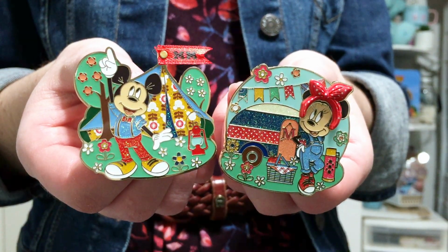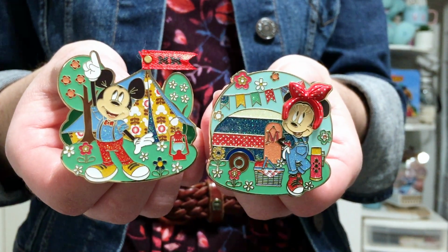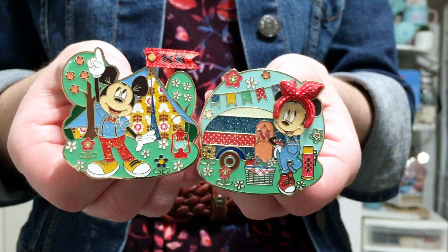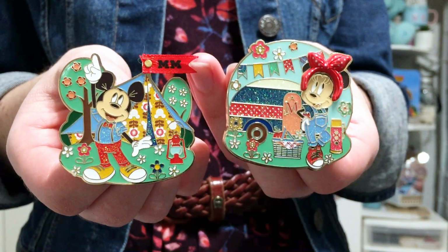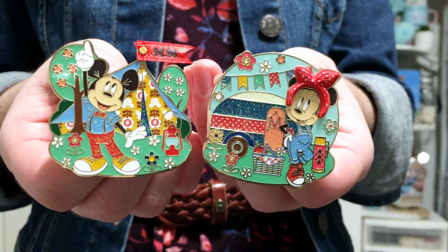And it is a matching Minnie and Mickey pair because, as you probably also know, I love to collect matching sets of Minnie and Mickey pins. So these two pins are from Hong Kong Disneyland, and they're Minnie and Mickey as little retro campers. These pins are so shiny and nice. They have so much glitter on them, and there's also really cool elements like there's an actual little flag. Minnie has a little 3D bandana on.